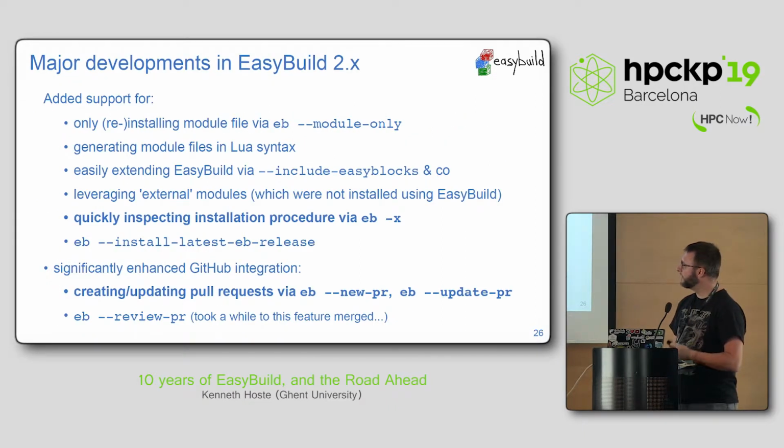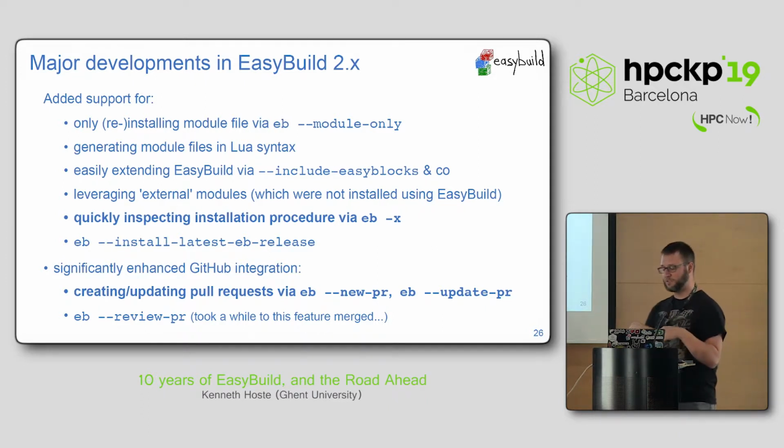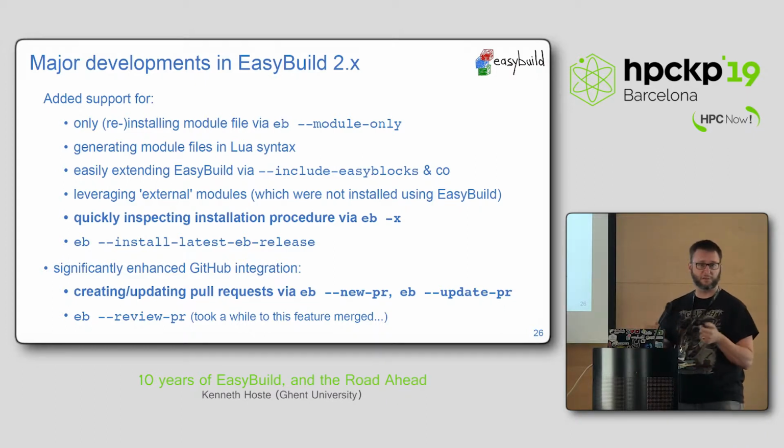Major developments here: more features, including generating module files in Lua. The extend support we have now, so you can dynamically give EasyBuild a bunch of additional Python modules which add support for more software. Maybe for some reason you want to keep this support to yourself because it's proprietary software, or just because you had to customize it specifically for your site for whatever reason. External modules, the EB-X support, which I'll show in a bit, and also more GitHub integration, which I'll show as well because it's quite cool.